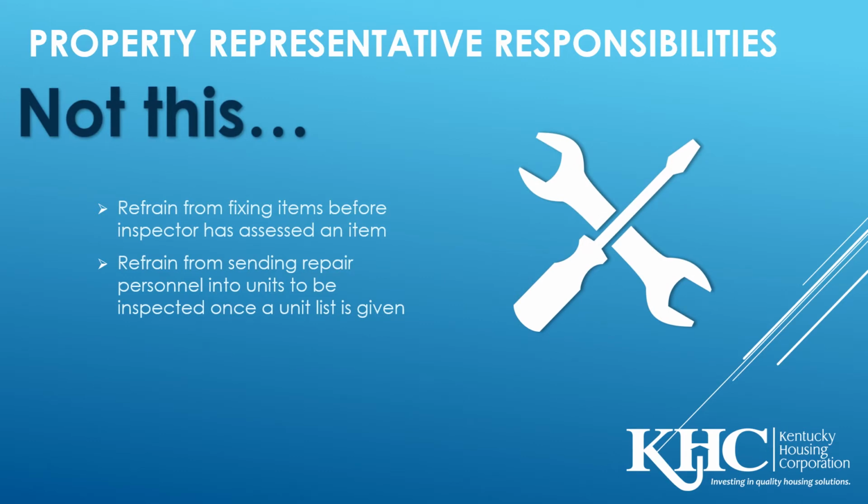Tips on what not to do during the inspection. Once the inspection has begun, you must refrain from fixing items until the inspector has noted the deficiency. Some examples are sending a maintenance staff into units in front of the inspector on the day of the inspection, or perhaps going upstairs and reconnecting a smoke alarm while the inspector is downstairs.